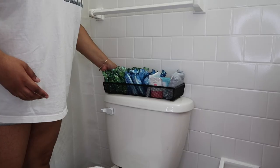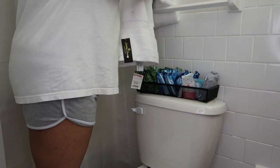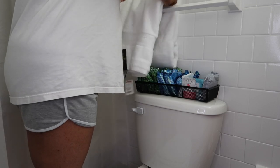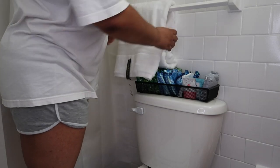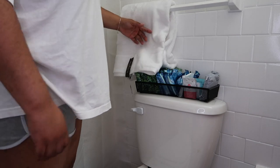So, yeah, this is what I was putting on the toilet. It's just, you know, a little feminine care, because I don't like when I go to people's house and I start my cycle or I'm on my cycle and I didn't bring my purse to the bathroom and, you know, I need something.